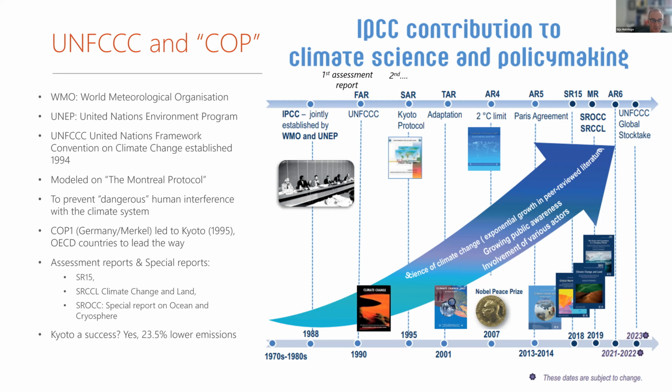So that's a little bit of history, and there are lots of great reports that the IPCC has published over time, leading to what is currently the most up-to-date one, which is AR6, Assessment Report number 6. And that really formed the basis for last year's COP26 and the upcoming Conference of the Parties in Egypt, COP27, which is due to take place in November.